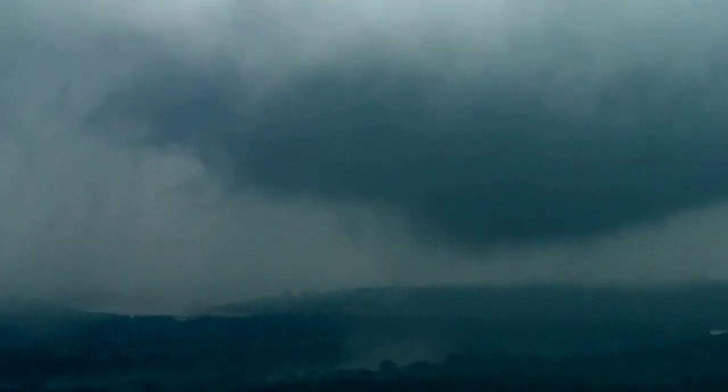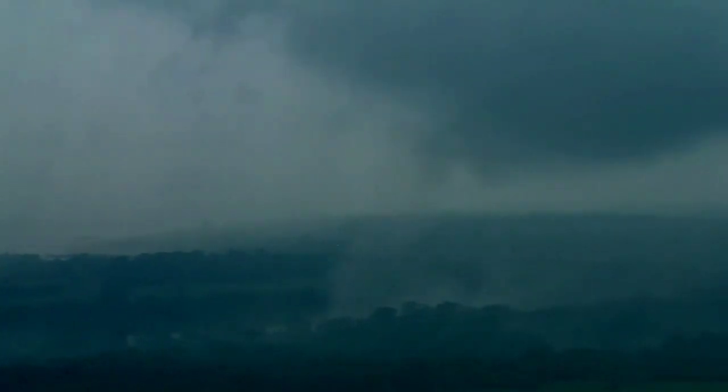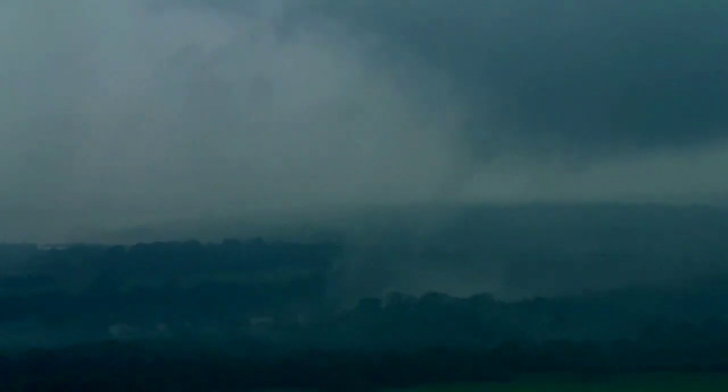There it is. It's on the ground, David. It's on the ground. There, tilt down. Tilt down. It's right there. It's on the ground, David. You can see it right there. Well, that's right, David. It's in the trees right now.